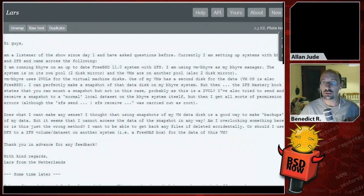The system is on its own pool, 2-disk mirror, and the VMs are another pool, also 2-disk mirror. The VM Beehive uses ZVols for the virtual machine disks. One of my VMs has a second disk for the data. The virtual machine OS is also FreeBSD, and he can perfectly make a snapshot of that data disk on his Beehive system, but then the ZFS mastery book states that you can mount a snapshot, but not in this case. Probably this is a ZVol.